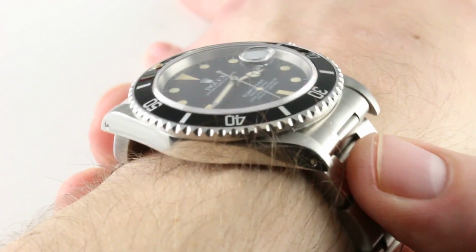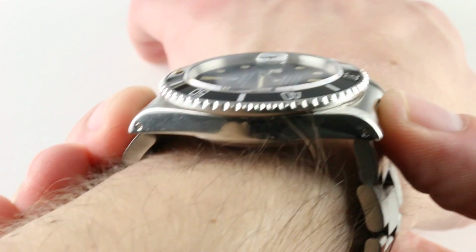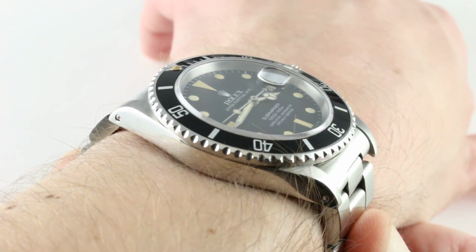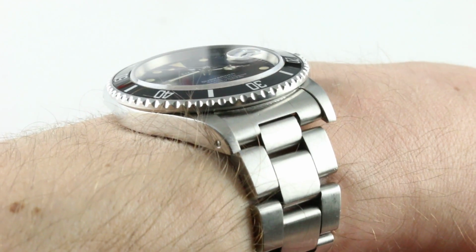On this older 93150 bracelet, you can see that it has pivoted end links, so we're a long way from the solid end link era for the steel subs. Therefore, it wears true at 47.7 millimeters lug to lug, and should you wish to accessorize, the lug spacing of this one, if you were to measure it out, would be 20 millimeters.